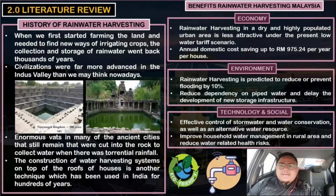History of rainwater harvesting. When we first started farming the land and needed to find new ways of irrigating crops, the collection and storage of rainwater went back thousands of years. Civilization was far more advanced in the Indus Valley than we may think nowadays. Vast tanks exist in many of the ancient cities that still remain, which were cut into the rock to collect water when there was torrential rainfall.